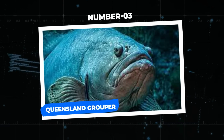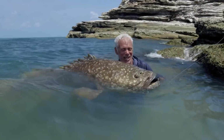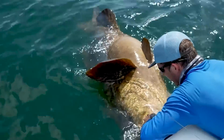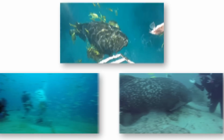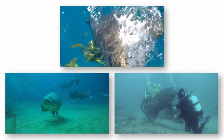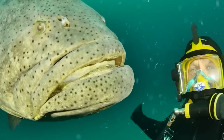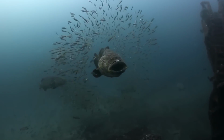Number 3. Queensland Grouper. The Queensland Grouper's imposing size and robust build make it a true underwater heavyweight, and its mottled, earth-toned skin serves as natural camouflage amidst the vibrant coral reefs it calls home. What makes the Queensland Grouper even more intriguing is its social nature. These fish are known for their unique behavior of forming close-knit gatherings called aggregations. It's a mesmerizing sight to witness several of them come together, seemingly engaged in a delicate dance within the underwater world. These aggregations serve important ecological purposes, such as reproduction and protection from predators.